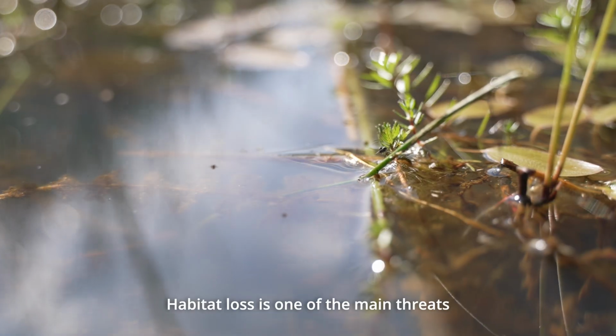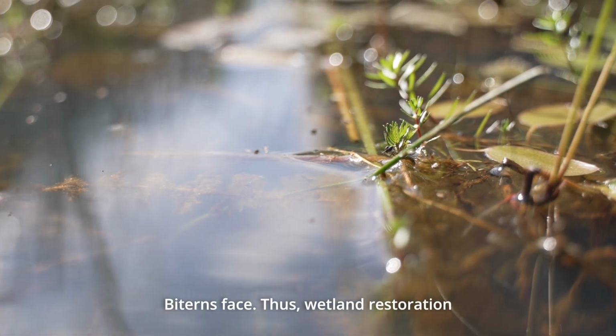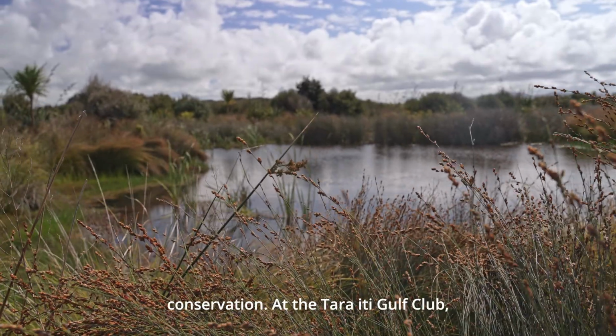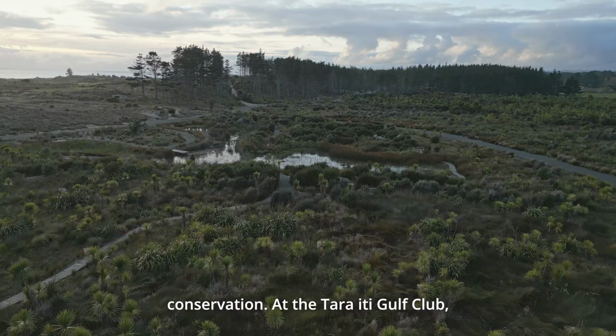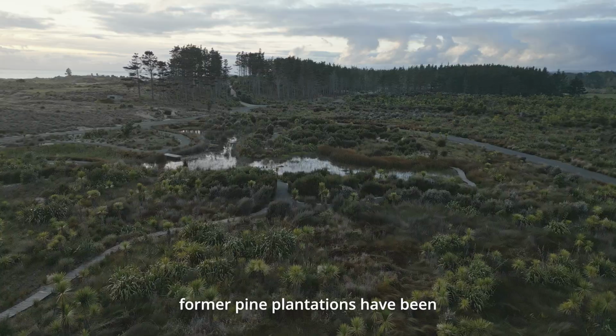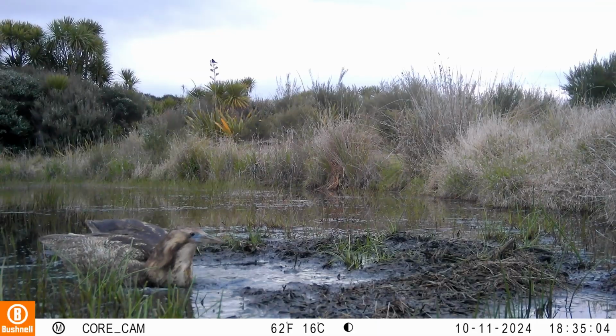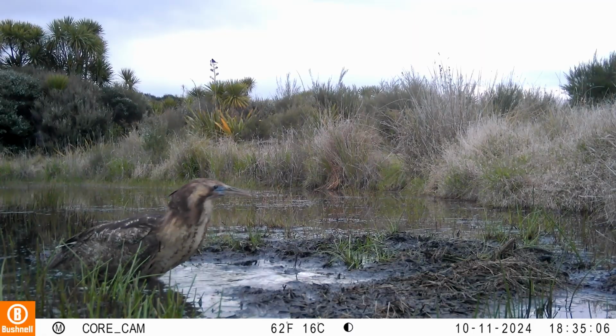Habitat loss is one of the main threats bitterns face. Thus, wetland restoration plays a central role in bittern conservation. At the Tahiti Golf Club, former pine plantations have been transformed into rich wetland habitat, now already used by bitterns.